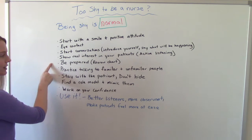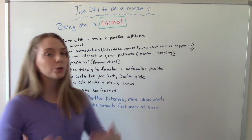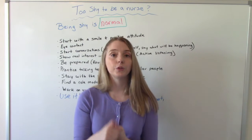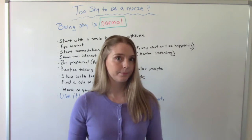Be prepared. So before you enter the room, before you even see the patient, you should have some information about the patient. So you should get some sort of handoff report and you should review their chart. So you need to know stuff about them before you even meet them.